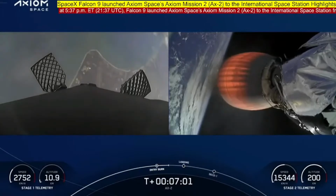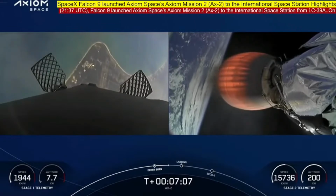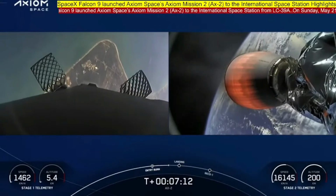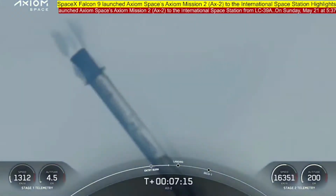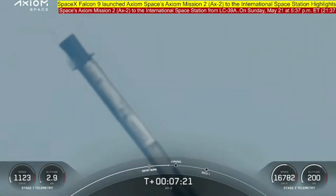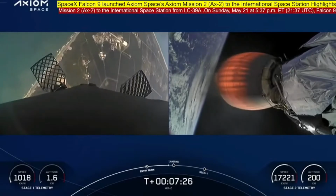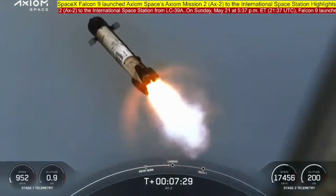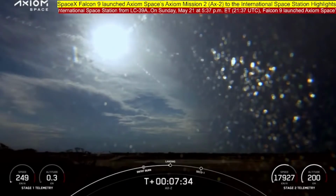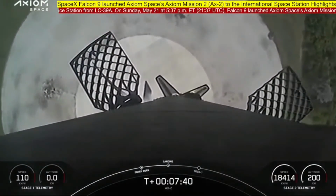Beautiful view of planet Earth coming to us from the second stage views on the right-hand side. Left-hand side, our first view of the Space Coast once again. This booster is attempting a landing at LZ1. Stage 1, transonic. That booster is now traveling near the speed of sound. Live view coming to you from one of our tracking cameras. We can see the grid fins actuating to help steer the booster down. Stage 1 landing burn. Stage 2 FTS has safed. Standing by for Stage 1 landing leg deploy.